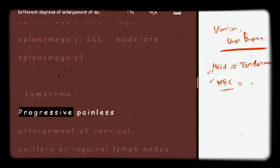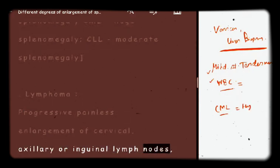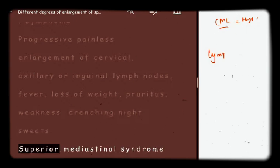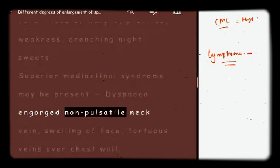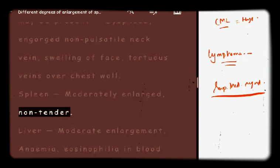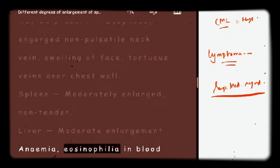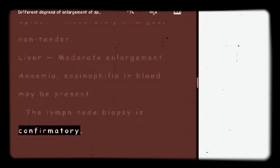Lymphoma. Progressive painless enlargement of cervical, axillary, or inguinal lymph nodes, fever, loss of weight, pruritus, weakness, drenching night sweats. Superior mediastinal syndrome may be present: dyspnea, engorged non-pulsatile neck vein, swelling of face, tortuous veins over chest wall. Spleen, moderately enlarged, non-tender. Liver, moderate enlargement. Anemia, eosinophilia in blood may be present. The lymph node biopsy is confirmatory.